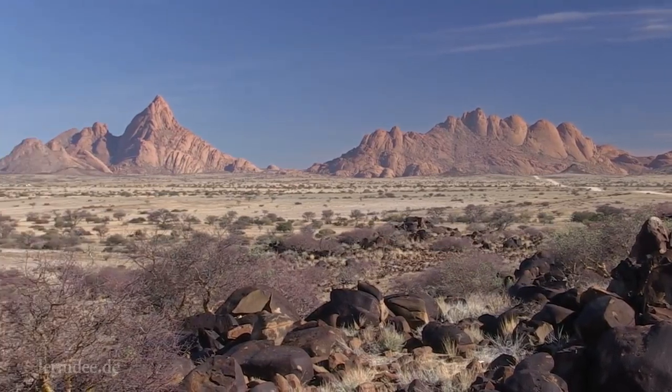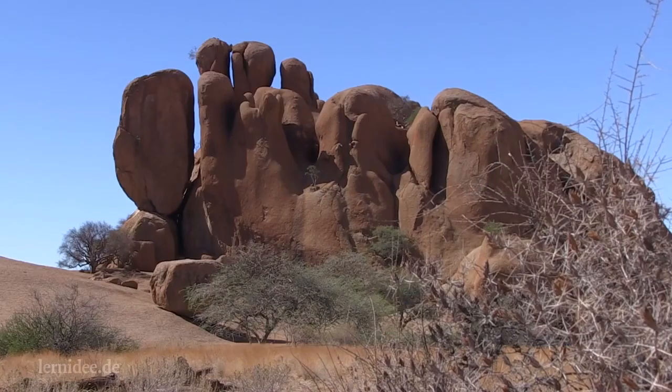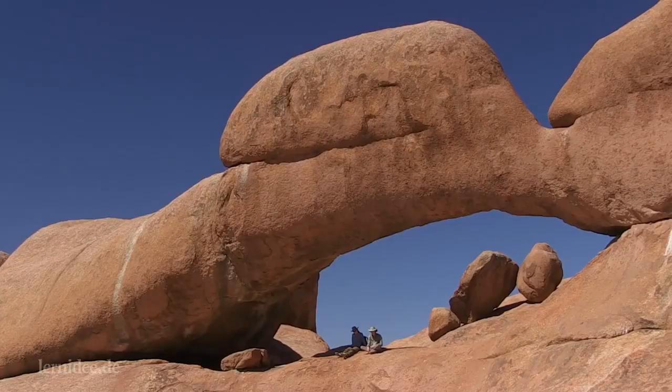The Spitzkopper, also known as the Matterhorn of Namibia because of its shape. The massive granite blocks and bizarre rock formations create a unique landscape. Bushman rock paintings, thousands of years old, are scattered among the outcrops.